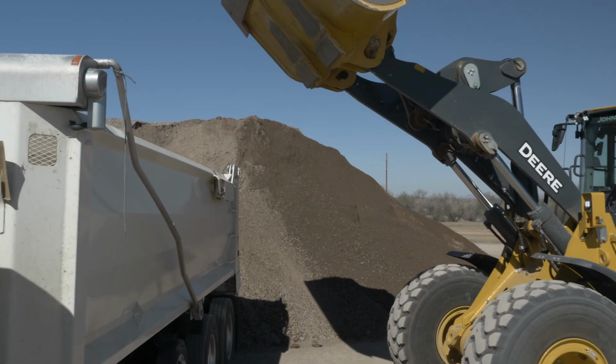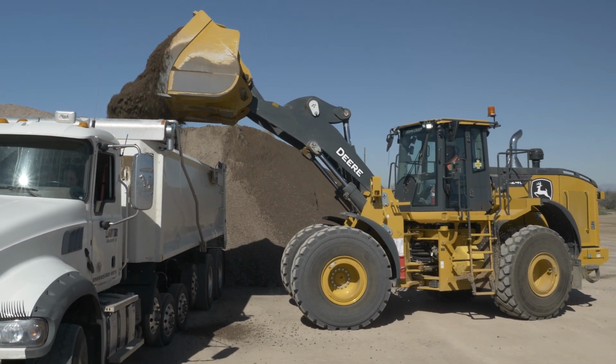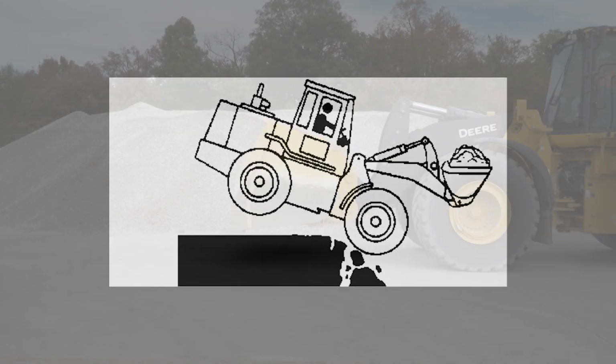When using the loader, keep the loading surface smooth and level. This not only makes it easier to load the truck, it also improves stability when the boom is being raised. Be especially careful to stay away from under embankments. This can be hazardous to machines and operators, either above or below.